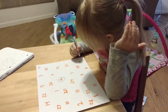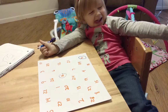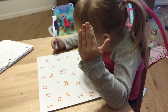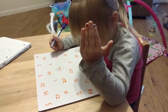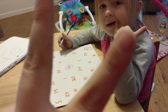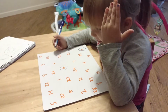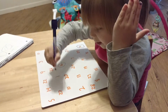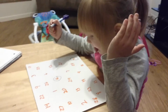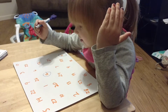Sure, I can. You'll see. Can you find number 24? Of course I can. Number 24. What does 24 mean? 24 is a 2 and a 4. Okay. This is gross. That one's 14. Find 24. Oh.